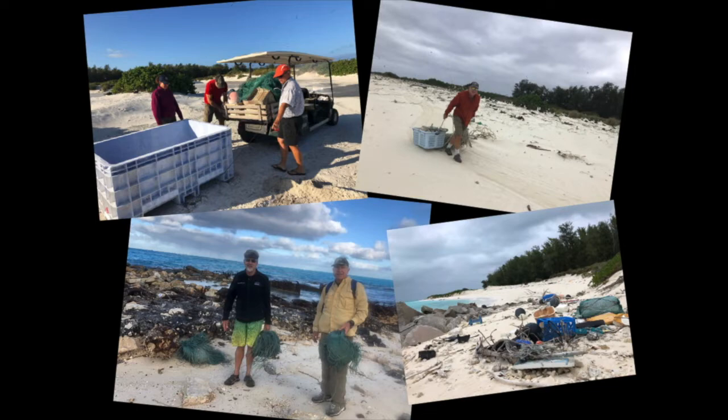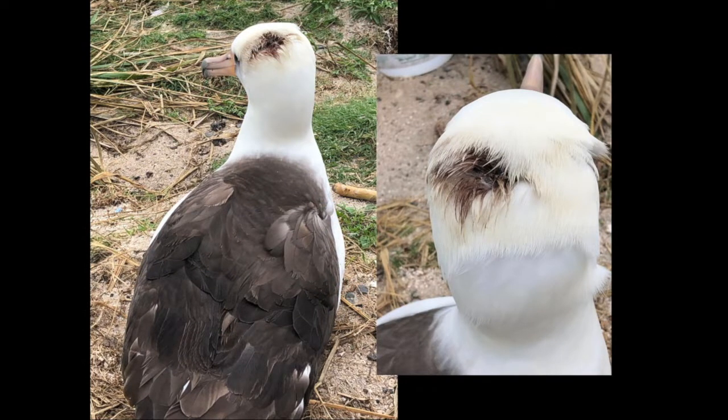Fair warning, the next slide is just a little upsetting. I think all of you have heard about the awful mouse attacks that have been occurring for several seasons. This is the year that the mouse eradication will take place. At least I hope it's still going ahead, given the current global crisis. It's a major project that has been ramping up for some months.